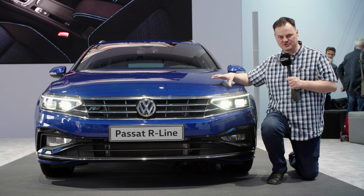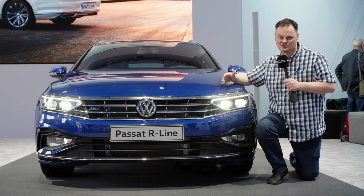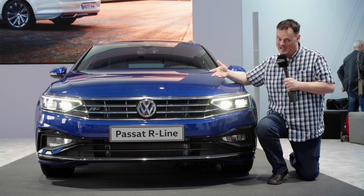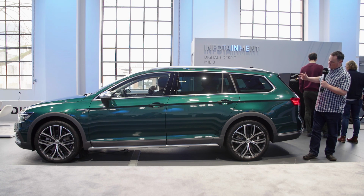This is not a sports car. It's not supposed to be a sports car. It should just look nicely on the road. So, yeah, maybe a little boring, but I think it's done a nice job as a refresh. It's clean, it's conservative, and it works. What do you think? We've come over to the Alltrack to show you the side profile.